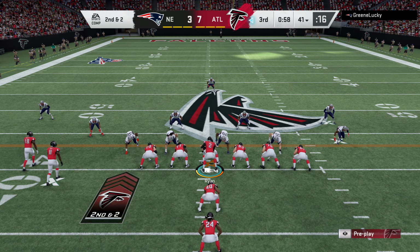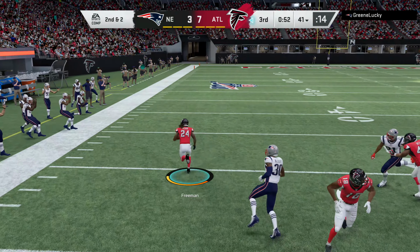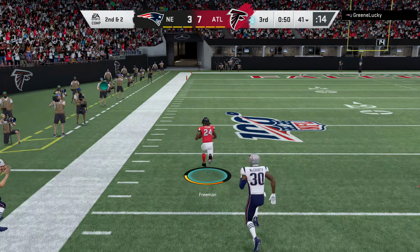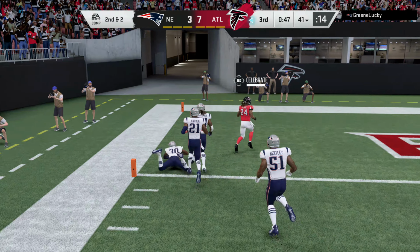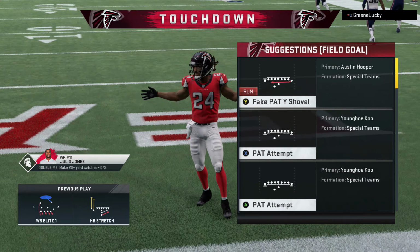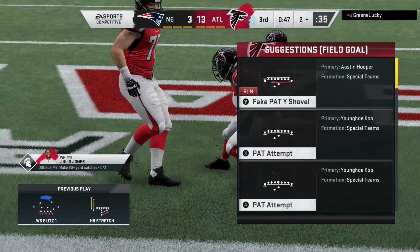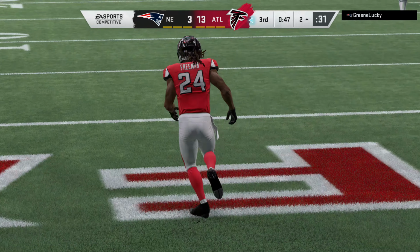Let's go, D, tighten up. Let's go, D, tighten up. On second down, it's Freeman. Oh, it's Devontae Freeman. They're not going to get him. Touchdown, Falcons. Devontae Freeman, 59 yards. And the Falcons push further out in front.